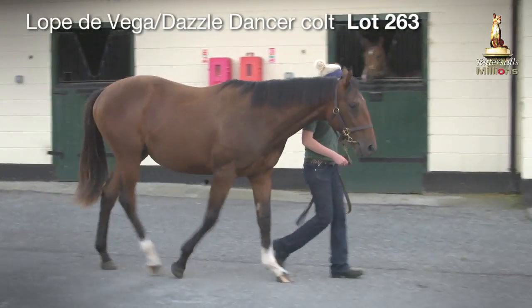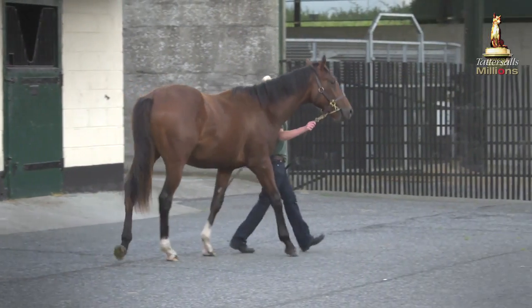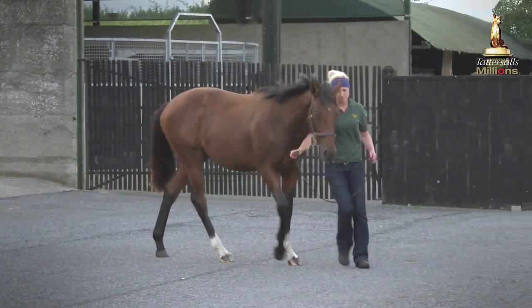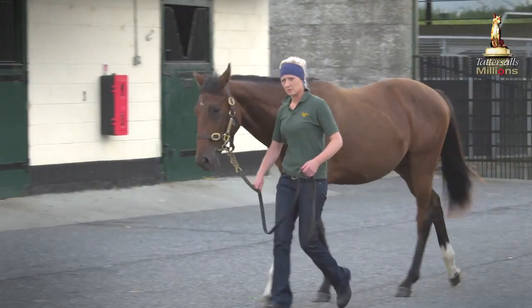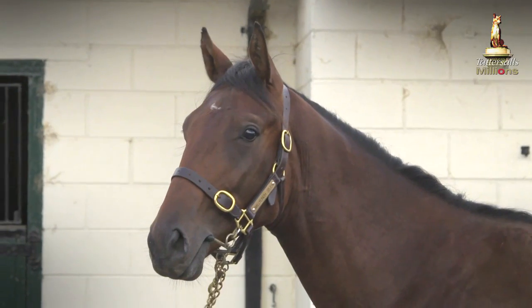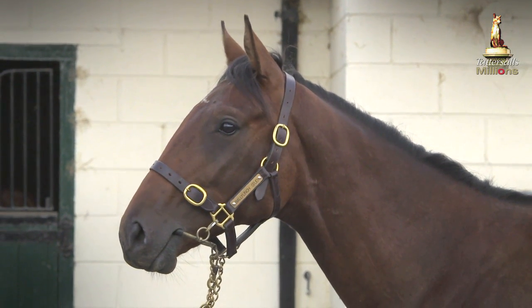This is the Lope de Vega colt out of Dazzle Dancer, a January foal, and you can see that in his level of maturity. He's a powerful, big, strong colt. And her 2-year-old is a filly which we've retained ourselves to race called Avisair, and we like her a lot. We think she could be very promising.